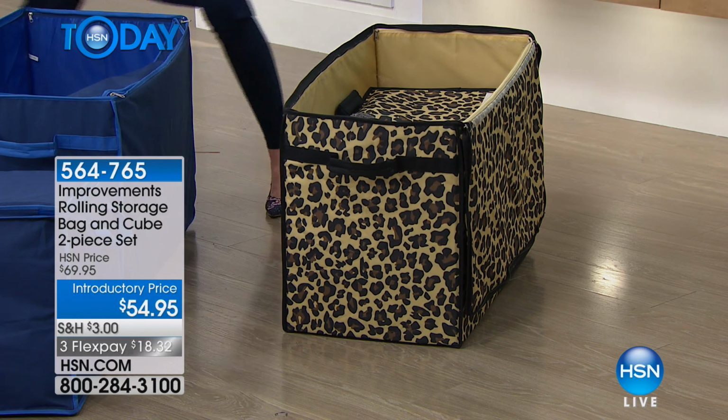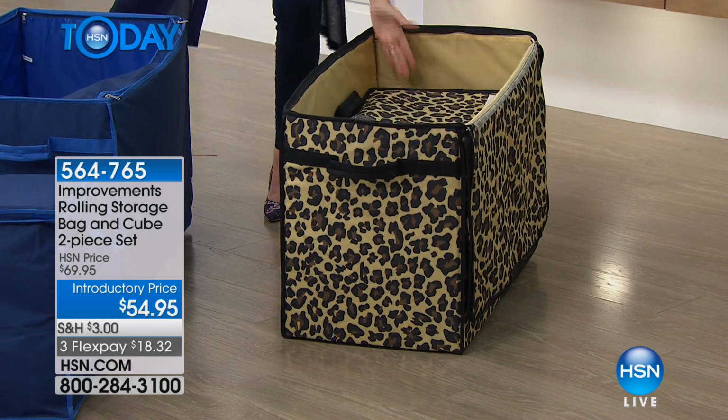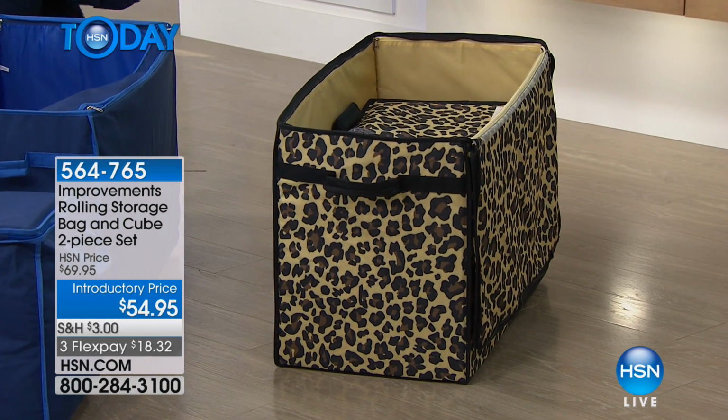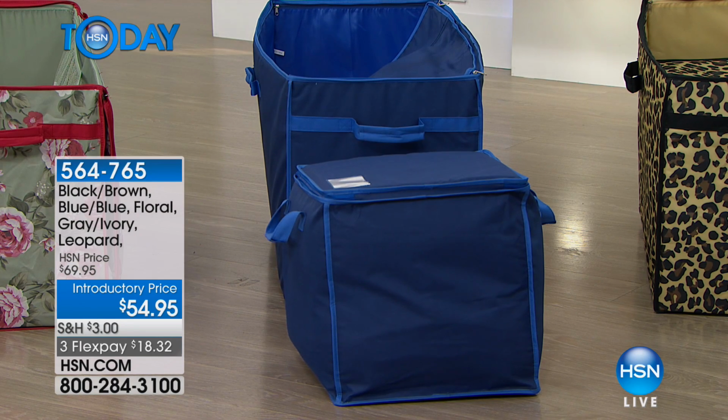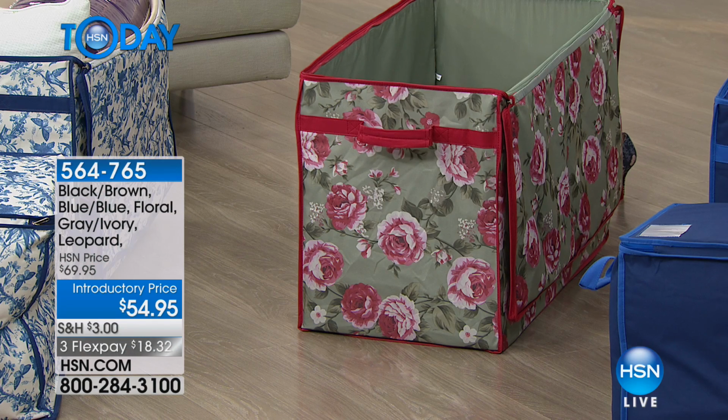There's the leopard. Oh, look, see, they put the cube right inside so you can see how great that looks. We also have it in blue, which is this beautiful royal blue, and then kind of a cornflower blue lining. This floor, 15 left in the blue. That's it. So last call in the blue already.